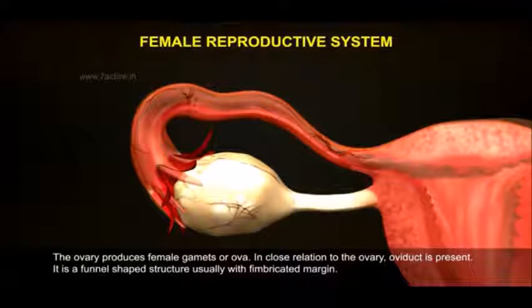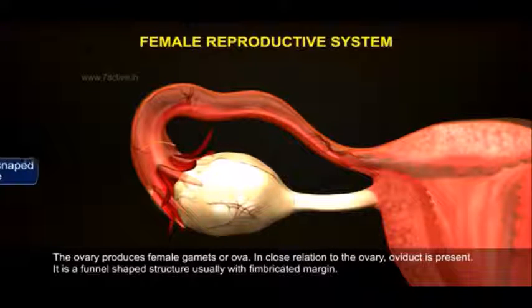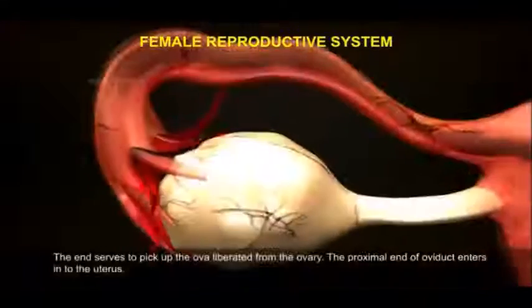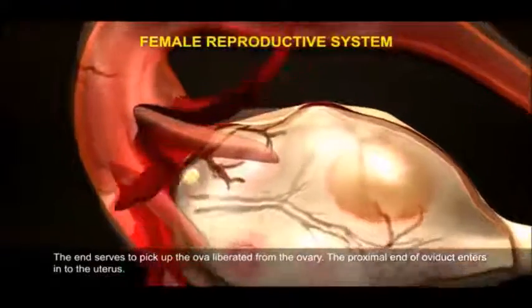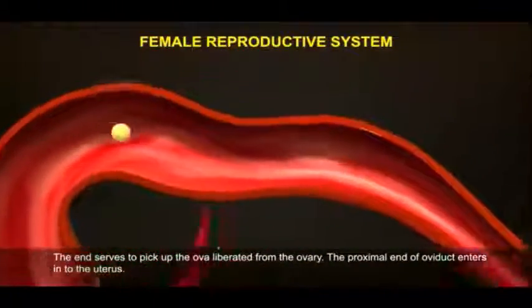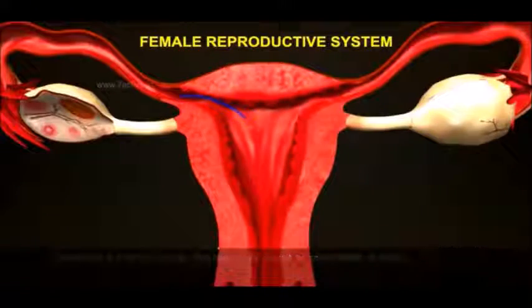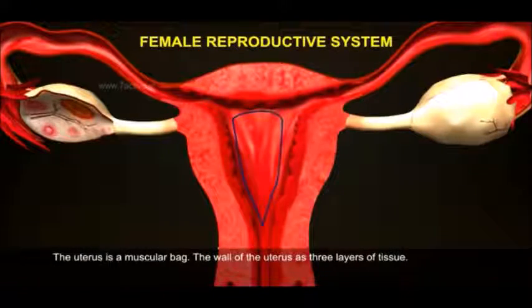In close relation to the ovary, the oviduct is present. It is a funnel-shaped structure, usually with a fimbriated margin. The end serves to pick up the ova liberated from the ovary. The proximal end of the oviduct enters into the uterus. The uterus is a muscular bag.